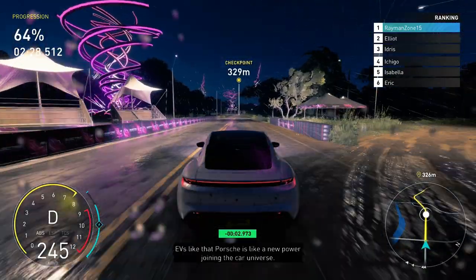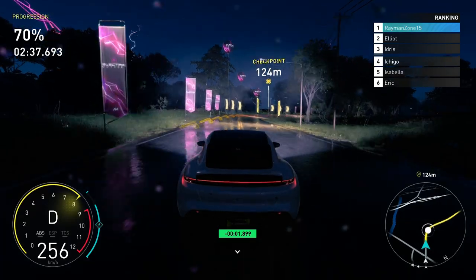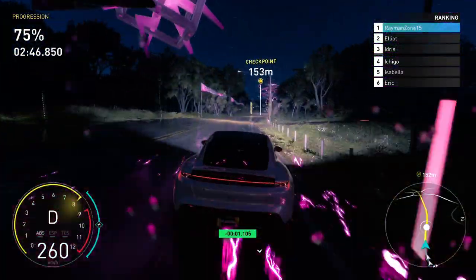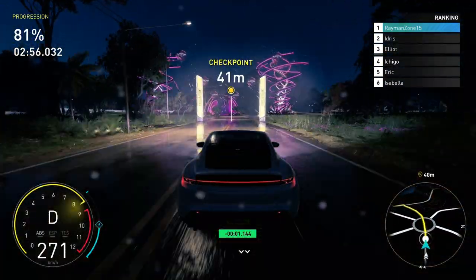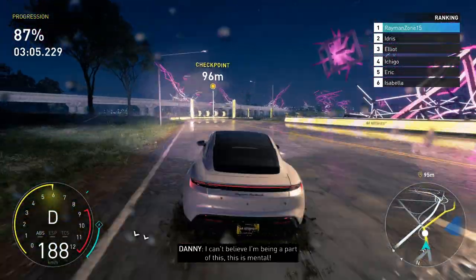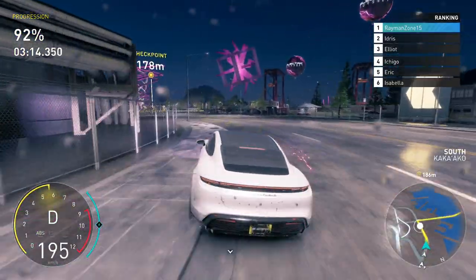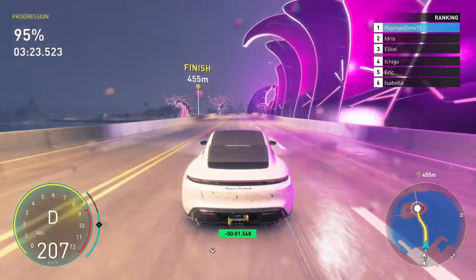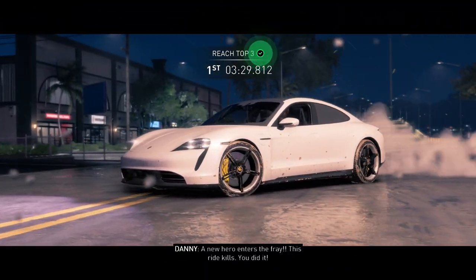Don't make fun of me, but to me, EVs like that Porsche are like a new power joining the car universe. Like a friggin' superhero. What? I mean it. Got a clear shot. Full power. Let's make history. I can't believe I'm being a part of this. This is mental. This ride kills. You did it.